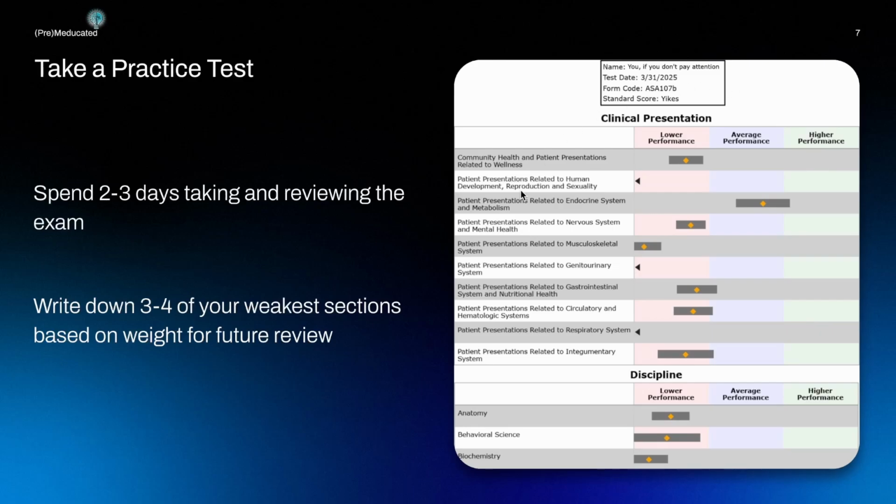For example, this is a real COMSAE score report. When we're talking about weighting, you can get a good idea of how much each discipline or system is weighted based off of the size of the confidence intervals. The larger the bar, most likely, the fewer the questions there were. So comparing endo to neuro and mental health here, neuro has a much smaller bar, which probably means there were more questions compared to endo.